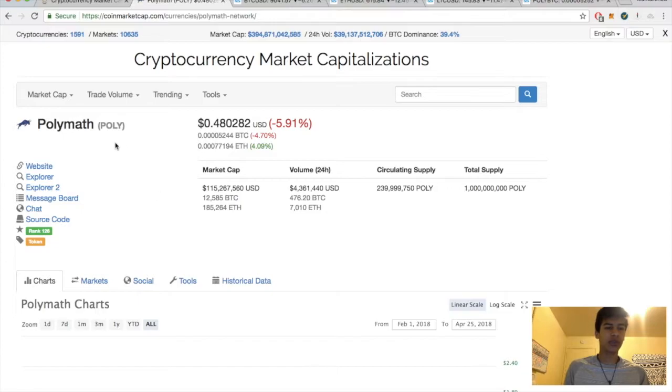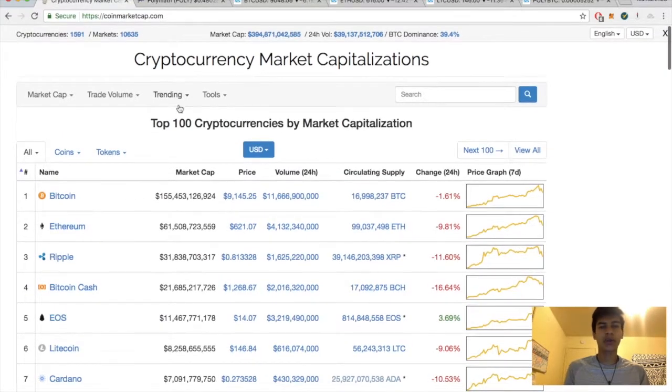In today's episode, folks, we have a technical analysis on Polymath, currently down about 6%, in USD value down almost 5%, and BTC value sitting at 5,244 Satoshis. But really quick though, folks, before we do that, let's go ahead and run through the market. Market cap sitting at 394 billion. Today's volume is 39 billion. Bitcoin dominance sitting at 39.4.